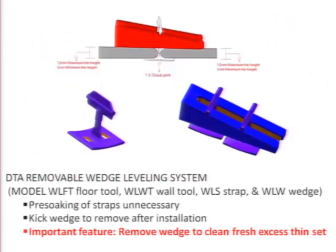Very important: edge leveling system. We have these, and if you like, you can pass a few of them around. Maybe Brian can help me out. And Tim, if you could hand them out over here. This is just one of them. There are manufacturers that make them.